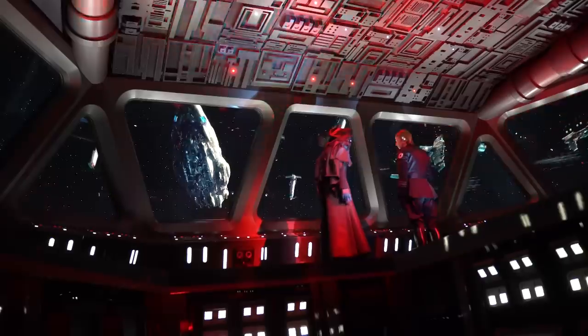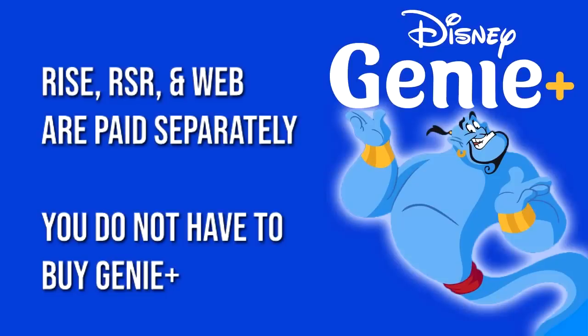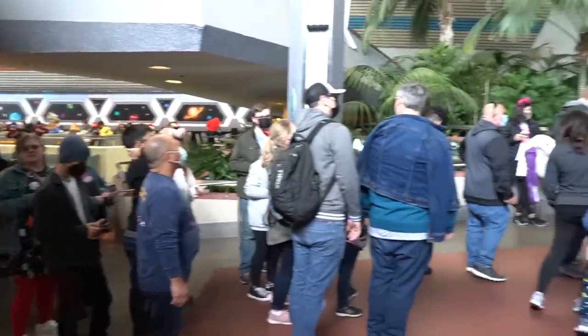Getting back to the list. Rise, Radiator Springs, and Web Slingers. Those 3 Lightning Lane passes are paid for separately and can be paid for without also buying Genie Plus. You can buy just Rise of the Resistance. You do not have to buy Genie Plus in order to buy Rise of the Resistance. And hopefully that clears things up just a bit.